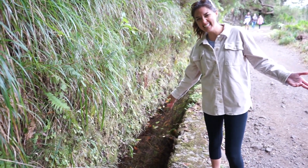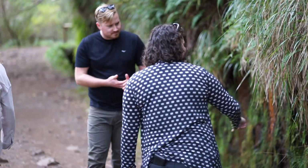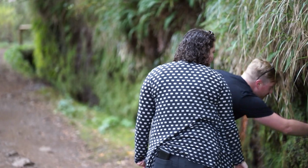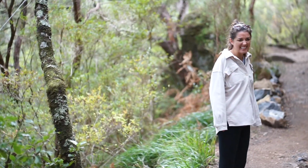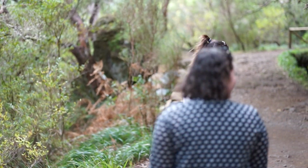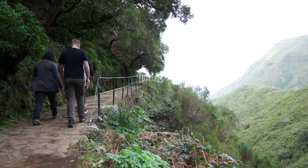Levada. Yeah, it looks like that. Yeah, did you put it in your mouth? Of course.